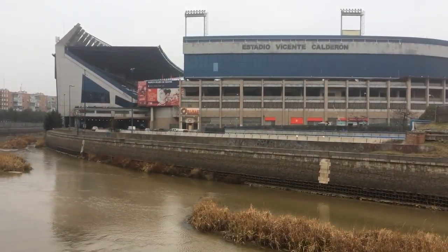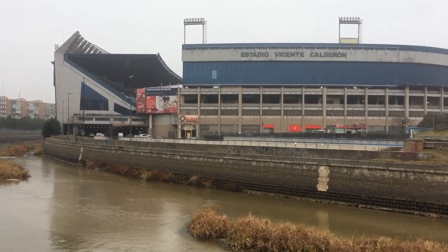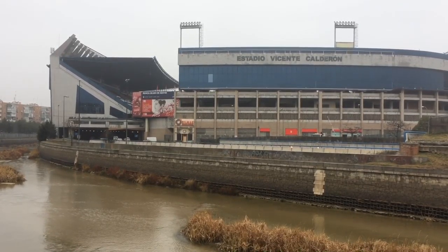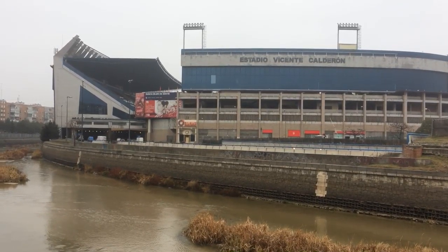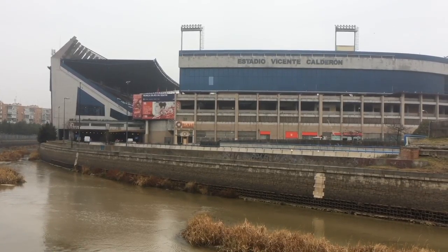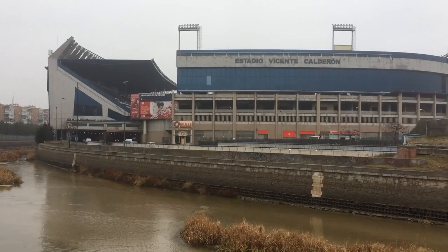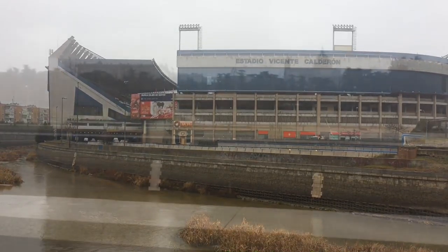The old freeway still exists. It's mostly been put through underground tunnels, but occasionally it does pop up above ground, and you can see it here as it comes up just next to the Estadio Vicente Calderón, just before it goes under it and then back underground in a tunnel again.